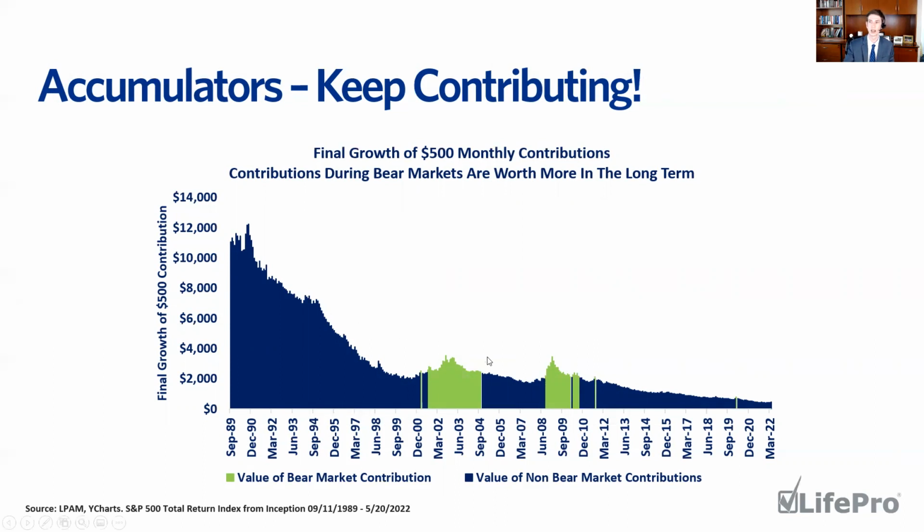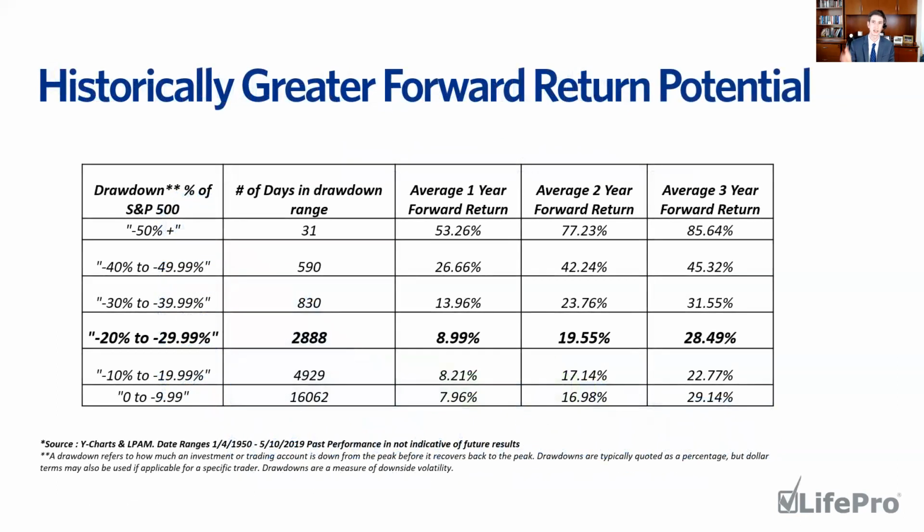These green periods have a little spike here, and that's because you're buying stocks well off their highs. And ultimately, that'll lead to greater future return potential. And we actually did a second study to show just that.